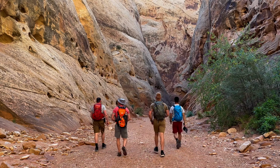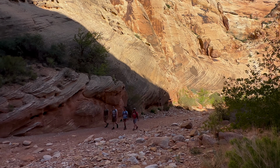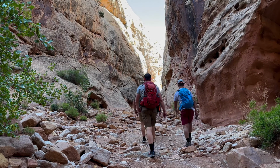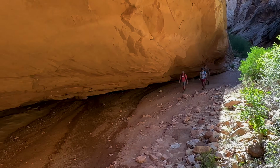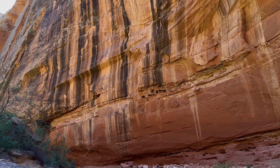The park was named for its whitish Navajo sandstone cliffs with dome formations, similar to the white domes often placed on the Capitol buildings. And the word reef refers to any rocky barrier to land travel, just like an ocean reef is a barrier to sea travel.